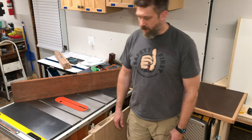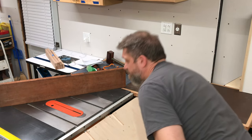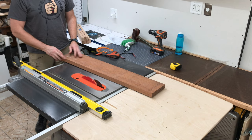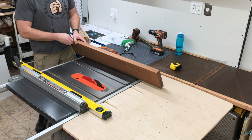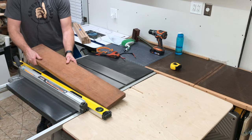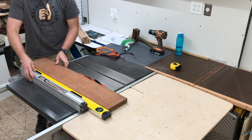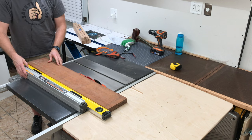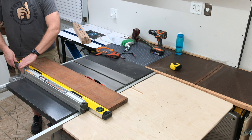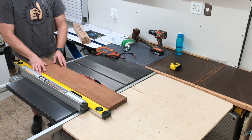So let me get my outfeed table set up, and we'll joint that board on the table saw. To do that, I'm gonna use the already jointed edge and put that up against the level, and then the level will ride up against the fence. So I'm just locking this in the wrong place just to demonstrate.